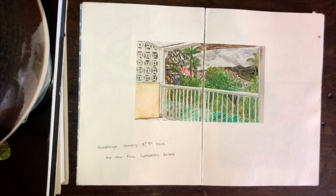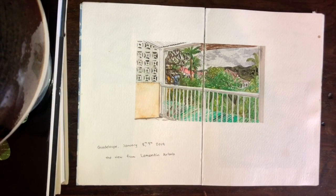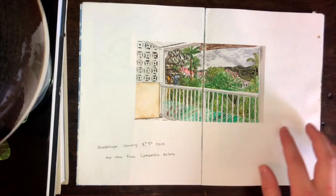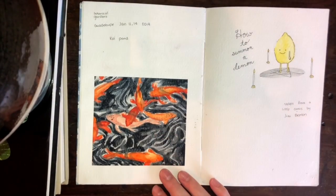I went to Guadeloupe with my parents earlier this year. We stayed in an Airbnb, and this was the view from it. I would sit on the deck every morning while they were still asleep. One of my best friends came as well. So she'd come down and we'd listen to music, and I would just paint, and she would kind of do her med school applications.